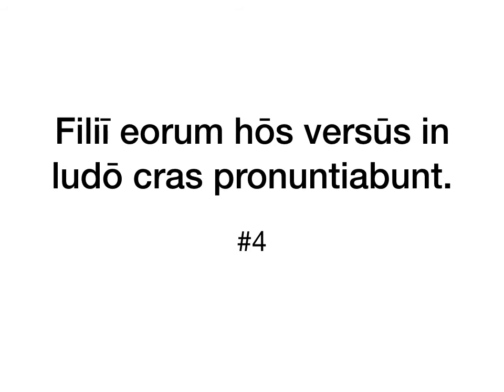So let's see, eorum. That's genitive, right? That -orum, so it's like "of theirs" or just "theirs." Filii, I'm not sure that could technically be genitive, but maybe it's just a plural subject. Hos versus. Could that be direct object? Yeah, I think so, maybe. Hos has to be a direct object. Versus could be a lot of things.